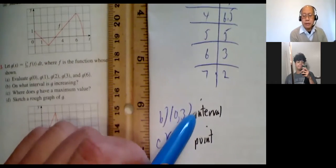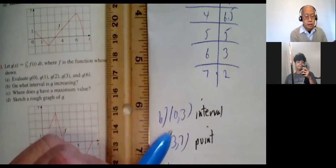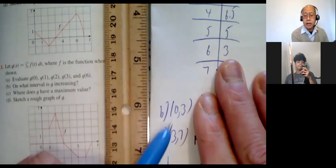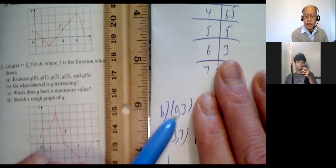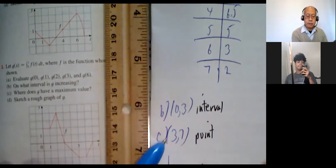The reason I put this is that the notation looks the same. If you just saw this out of context, it could have two meanings, right? It could be a point (x, y), or it could be an interval between two x values or t values. This is an interval from 0 to 3. This is a point, 3 comma 7.